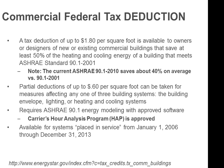There is a federal tax deduction that is available commercially. There's no tax credit, at least not for regular HVAC. The deduction is slightly different. A tax credit comes off your bottom line tax bill. A tax deduction comes off of your earnings, which then obviously affects your taxes down the road. The tax deduction is $1.80 per square foot. It is broken up into 3 segments: 60 cents per square foot for HVAC, 60 cents for lighting, 60 cents for building envelope. To get this credit, you have to be 50% more efficient than ASHRAE Standard 90.1 2001 version, which is very similar to the IECC 2003 version.